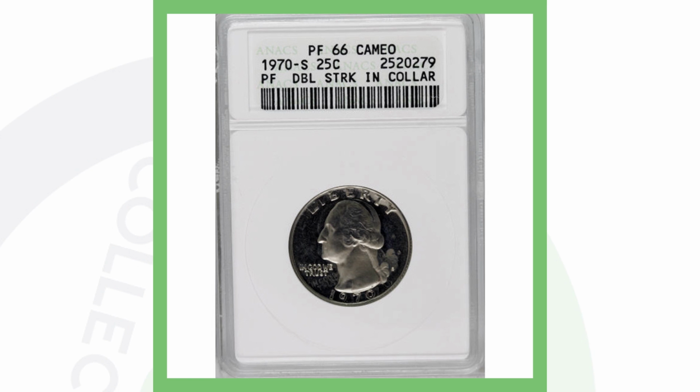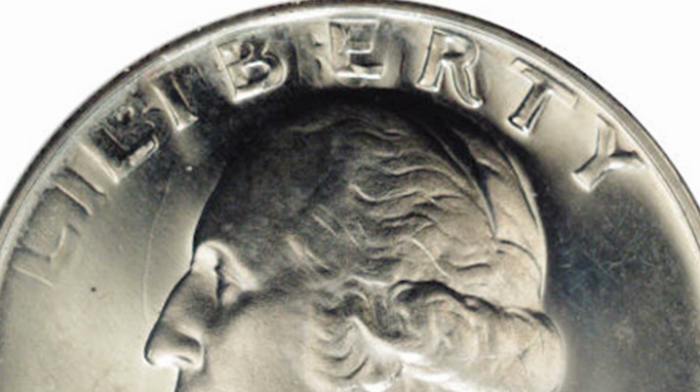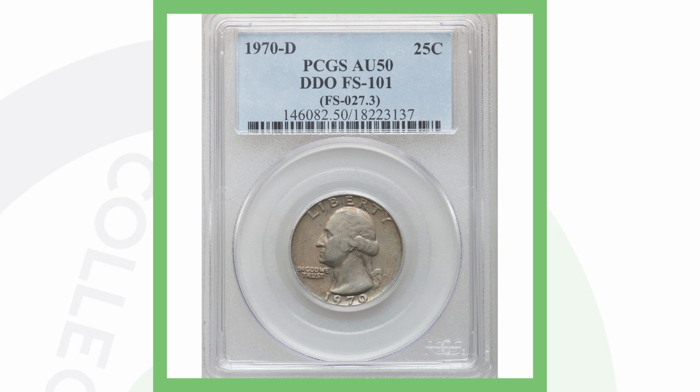Now next up is a 1970 Washington quarter. It has been double struck in color. Now it is a San Francisco minted proof quarter, and you can see that double strike taking place on the word Liberty, on the phrase "In God We Trust," as well as on the date and Washington. The whole quarter is double struck. So this quarter sold for over $1,500.